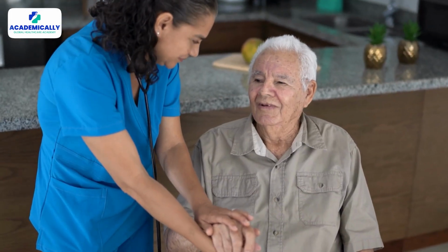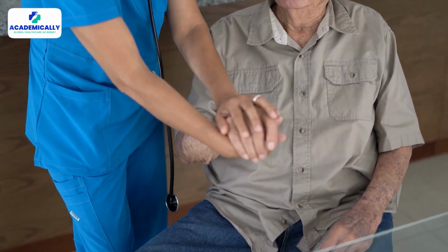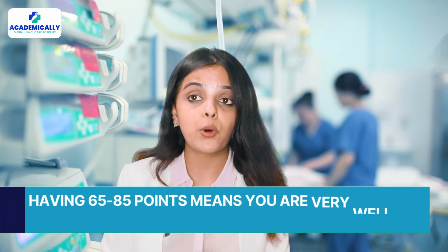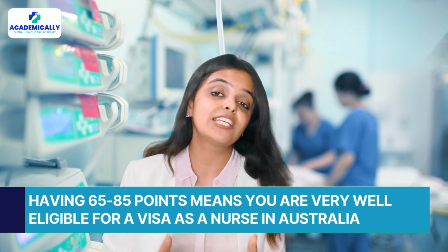In recent years, we have seen nurses with as low as 65 Australian points get a visa in Australia. Having 65 to 85 points means you are very well eligible for a visa as a nurse in Australia.